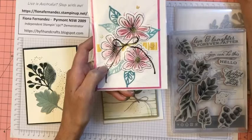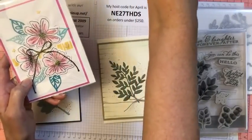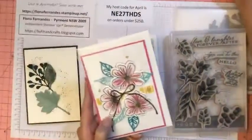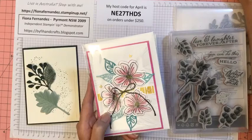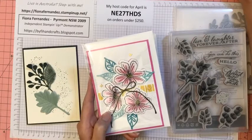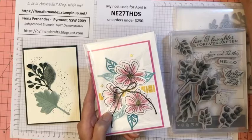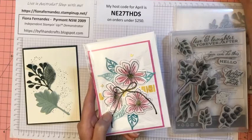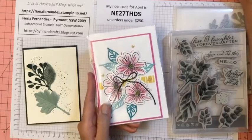It's $34.20 instead of $57, so that's a really good sale. And the other one, let me just type that in. It's called Art in Bloom, I think. Gotta find that one. Has anyone got this one already? It's called Art in Bloom Photopolymer Stamp Set, which means they're clear, you can see through them.